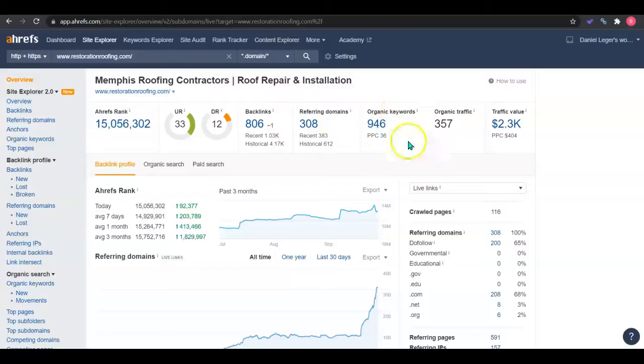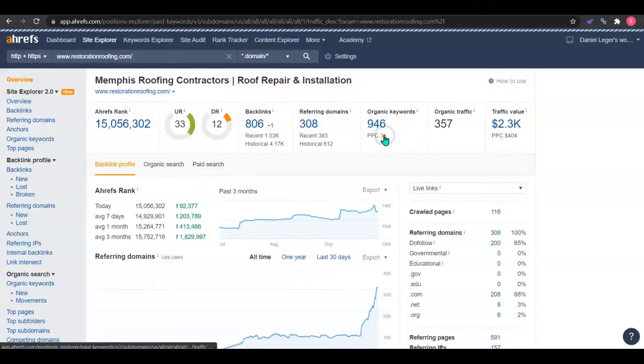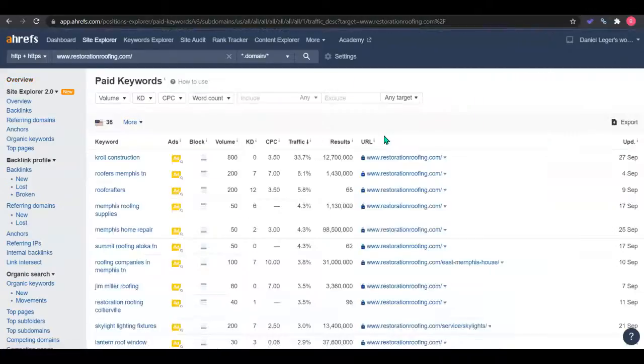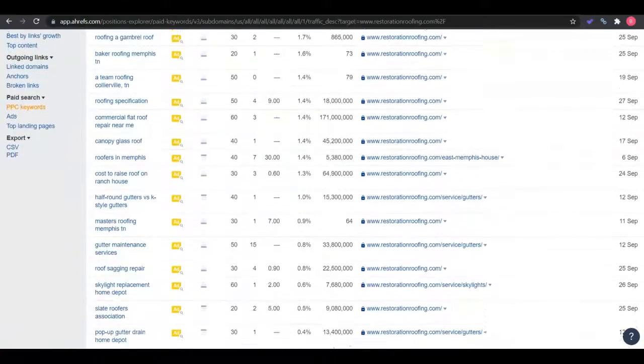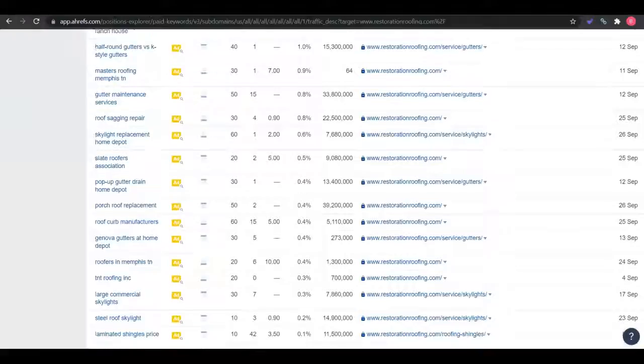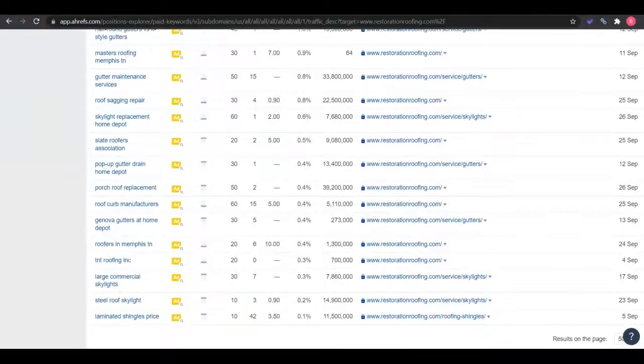You have 946 keywords, and I also want you to pay attention to your 36 ads that you are running. A lot of these are competitor names. You have a couple that are buyer intent, which is great. That's what you want to be getting. And then some of them aren't even in service areas you cover. So I would go back through and just keep an eye on what kind of keywords you're targeting, because you want to make sure you're getting a return on investment.